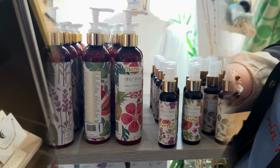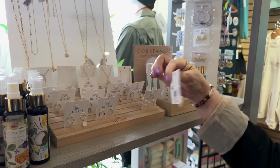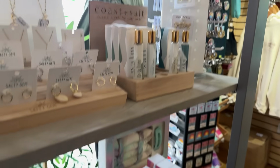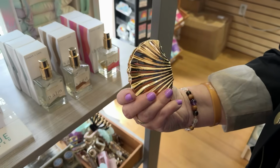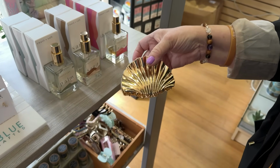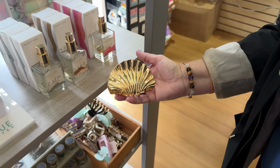Well, I think we should do a girls section. I'm just finding so many adorable things. Look at these little seashell earrings. They are so adorable. Perfect for summer. And all these scents from Salty Souls. But what really caught my attention was these hair pieces down here. Look at that shell. Is that not phenomenal? With the summer coming up, everybody wants to put their hair up, and you can just clip it back with that. It's elegant. It doesn't have any stones on it. And it came from Catalina. How perfect is that?